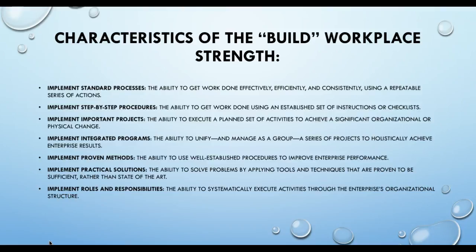Implementing proven methods is the ability to use well-established procedures to improve enterprise performance. Implementing practical solutions is the ability to solve problems by applying tools and techniques that are proven to be sufficient. Implementing roles and responsibilities, of course, is the ability to systematically execute activities through the enterprise's organizational structure.